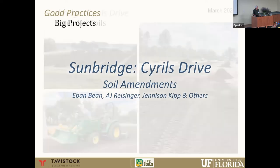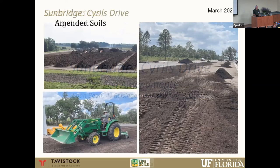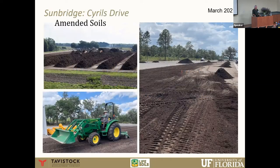And so along Searles Drive, in the median and along the strips between the sidewalk and the road itself, they made the decision to integrate 4 cubic yards per 1,000 square feet, as Evan described in his talk. They rehabilitated that soil. And that has now become a standard practice in the first neighborhood that they've got, Westland Park. So we're anticipating that this may become a standard practice.